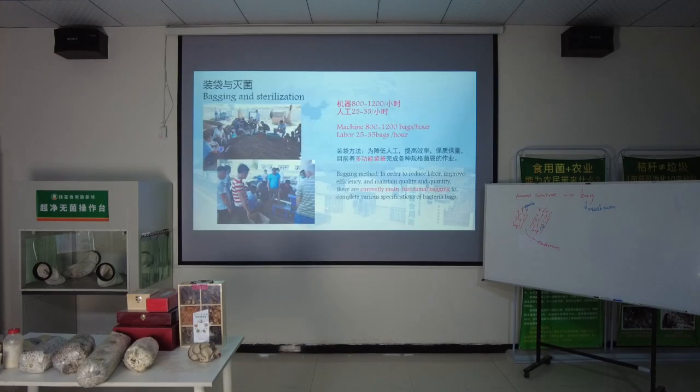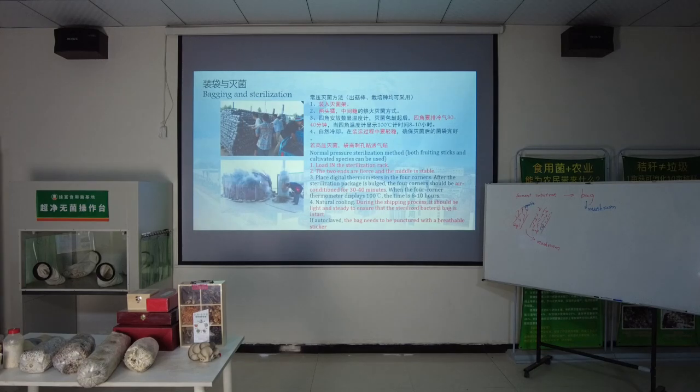Here is bagging. You have handmade bagging, and this is a machine. Also, the machine is not expensive. In Africa, there is a rainy season. The temperature is high, and bacteria easily grow in your substrate. So you need to properly sterilize the substrate to ensure the mushroom grows in a clean condition. Then you will have a good quality of mushroom.